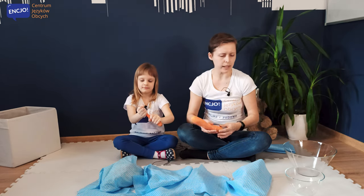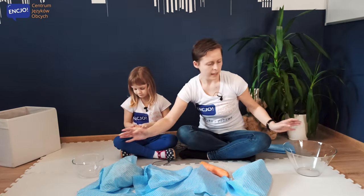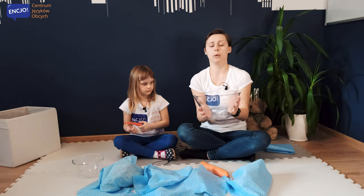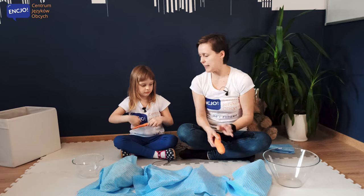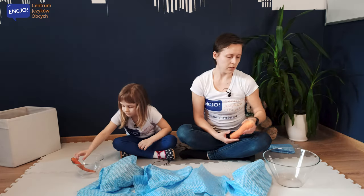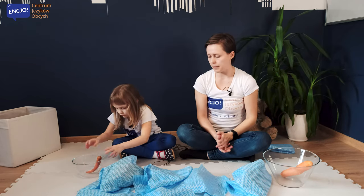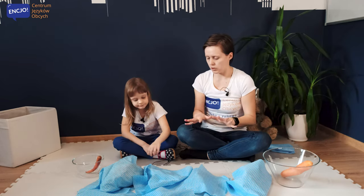Small. Okay, we have two bowls here. One is small. I'm gonna give you the small one. And I'm gonna take the big bowl here. And please put the small carrot into the small bowl. And I'm gonna put a big carrot into a big bowl. Okay, next one. Which one do you wanna check?